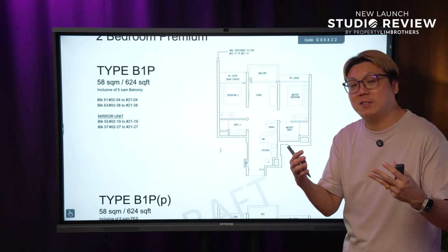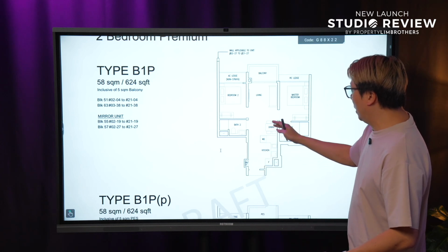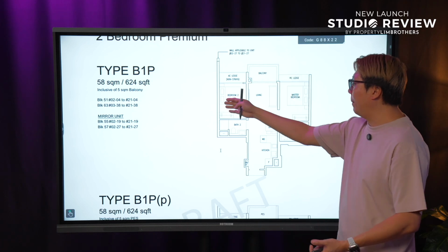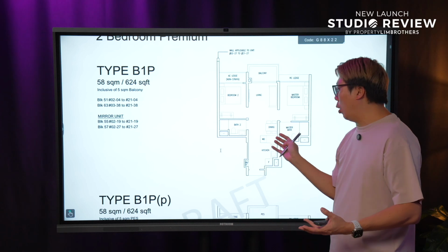You don't have a lot of wasted foyer area. Once you enter, you have a kitchen on the right side, and you have a dining area that's immediately right opposite it. And thereafter, you have your 1-bedroom and 2-bedroom, and of course the bathrooms are all at the side.